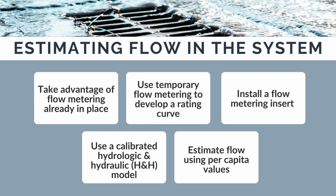So let's talk about measuring wastewater flow in the collection system. Flow is one of the required pieces of metadata for submission to Decipher for wastewater surveillance samples, but it can be really challenging to obtain flow information from the sewer. So here are some options for doing that. The best way to get flow data would be to locate your wastewater surveillance sample collection point at a lift station or other location where the utility is already metering flow.